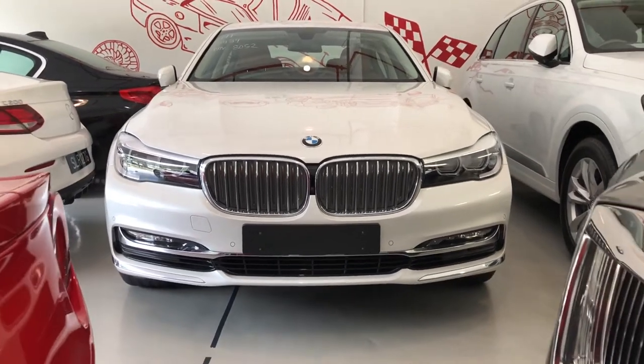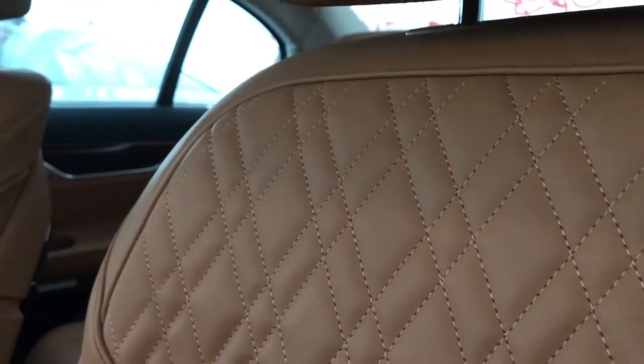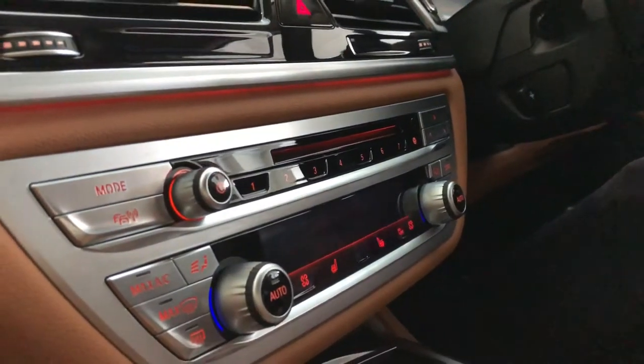725D, a diesel variant of the 7 series, which cannot be obtained without going to a selected dealer, and F1 Autocars happens to be one. Now you'll be welcomed with real quality and real attention to detail in the car, like quilted stitching and even all these stereos over here, leather stitching on the steering wheel.